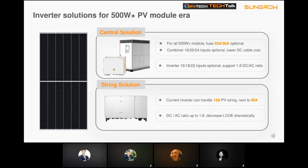Sungrow's central solution is still okay, because the PV strings are collected by a combiner box. We only need to upgrade the fuse of each string from 22 ampere to 30 ampere. And our central solution supports very flexible DC side design to get lower DC cost and higher DC ratio. But Sungrow's current string inverter can handle a maximum of 15 ampere per string.